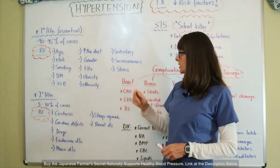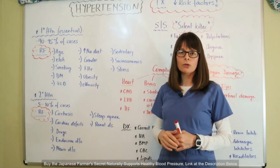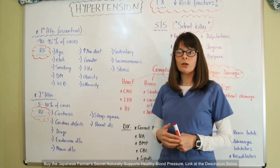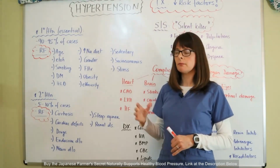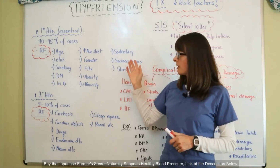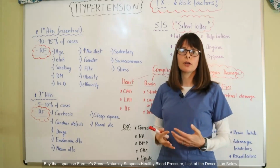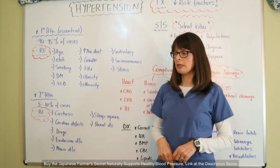And then socioeconomic status, because we know that typically people from lower socioeconomic backgrounds have lower access to healthcare and don't really have a balanced diet. Many times there's stress involved, a sedentary lifestyle, and they're also in general not as likely to go to their regular checkups where high blood pressure could be detected.